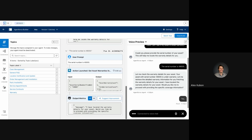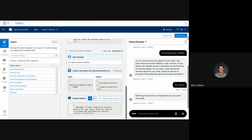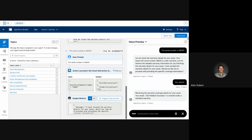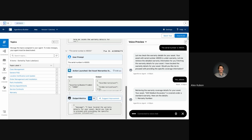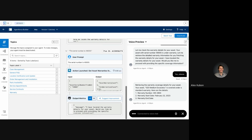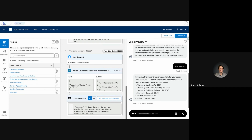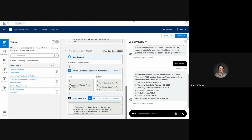Yes, please. Retrieving the warranty coverage details for your asset. Your asset, 320 medium excavator, is covered under a standard warranty. Here are the details. Warranty number AW-2804. Warranty start date February 22nd, 2023. Warranty end date February 21st, 2026. Expenses covered 80%. Parts covered 100%. Labor covered 100%. Let me know if you need further assistance.